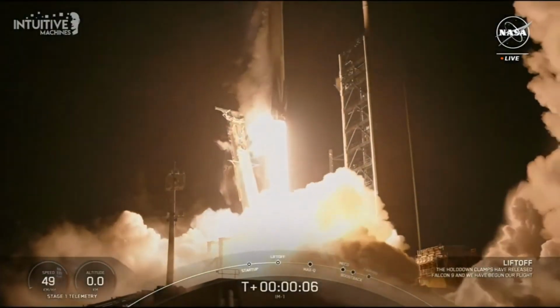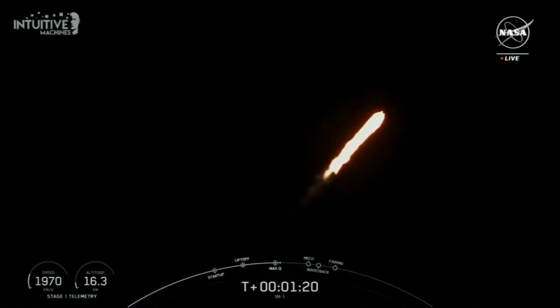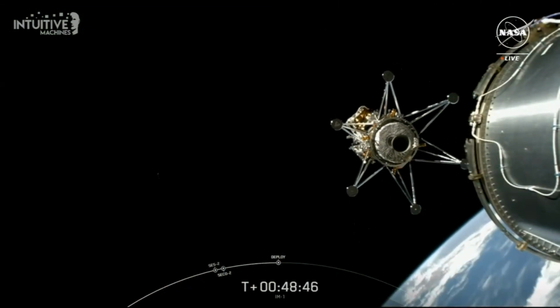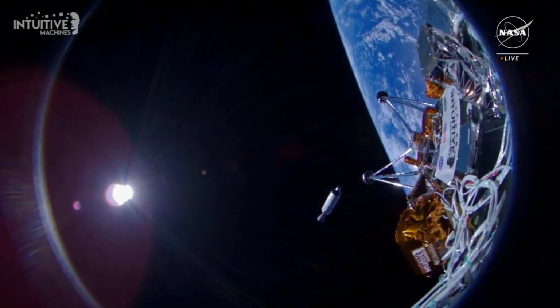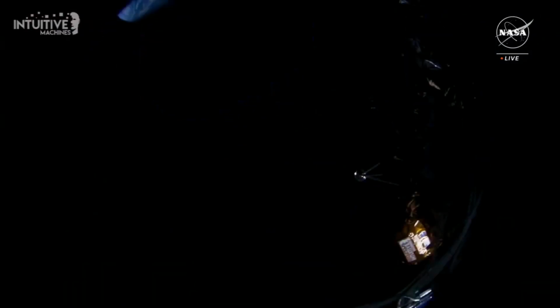Go IM-1 and the Odysseus lunar lander. Falcon 9 has successfully lifted off from Pad 39A at Kennedy Space Center. An incredible sight to see. Odysseus lunar lander separation confirmed. Our Nova-C lunar lander has successfully separated from the second stage of the launch vehicle, autonomously commissioned, and made first communications contact with Nova Control.